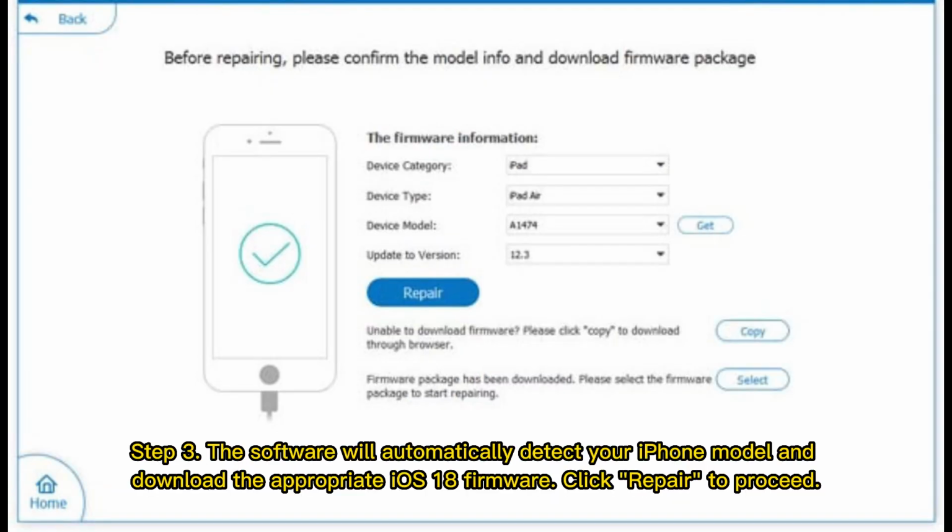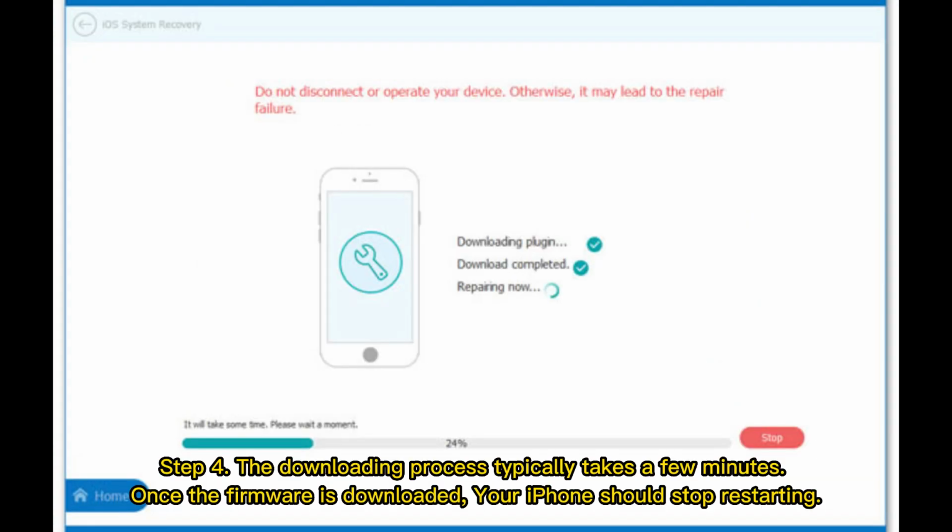Step 3. The software will automatically detect your iPhone model and download the appropriate iOS 18 firmware. Click Repair to proceed. Step 4. The downloading process typically takes a few minutes. Once the firmware is downloaded, your iPhone should stop restarting.